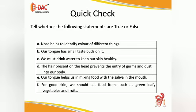Statement 1. Nose helps to identify color of different things. Statement 2. Our tongue has small taste buds on it. Statement 3. We must drink water to keep our skin healthy. Statement 4. The hair present on the head prevents the entry of germs and dust into our body. Statement 5. Our tongue helps us in mixing the food with the saliva in the mouth. Statement 6. For good skin, we should eat food items such as green leafy vegetables and fruits.